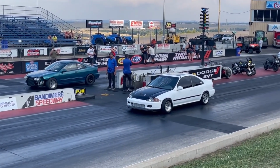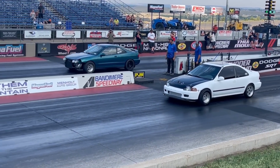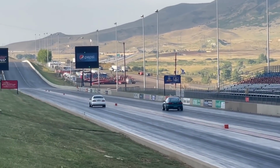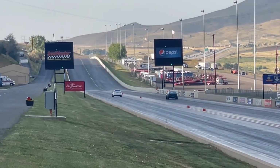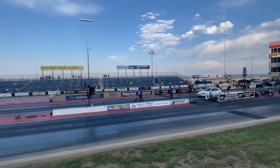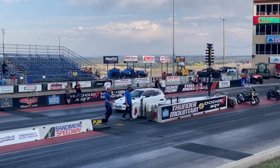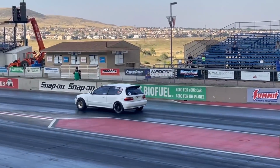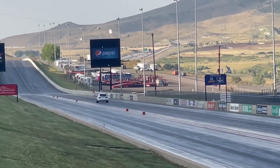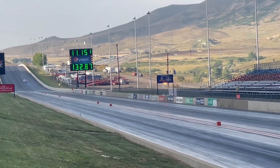We got an Integra versus Civic Coupe. The Civic Coupe always ripping. Super smooth shift. All right, guys. 1.32, Eric Selmer out of Broomfield, 12.67, 109 in the Integra. All right. We got my man Abron in the far lane. Alright. He's on a rip. 11.15 to 1.32. Good pass.